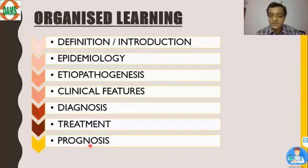So this is the system we are going to follow. The notes for those who have attended the face-to-face class also are similar, mostly the same notes. Some additional points may be there, and some basic concepts we have added so that we can understand whatever we have written better, right?